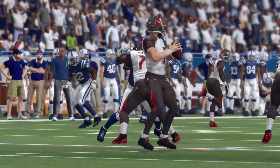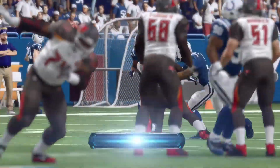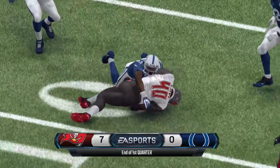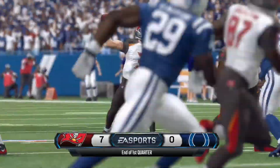We'll switch sides and take a quick break as the first quarter comes to a close here in Indianapolis. You're watching the NFL on EA Sports.